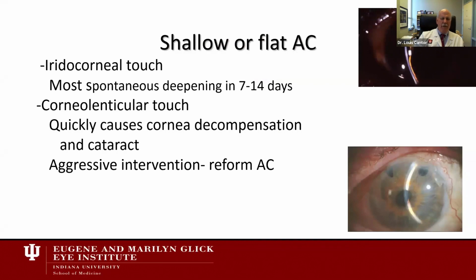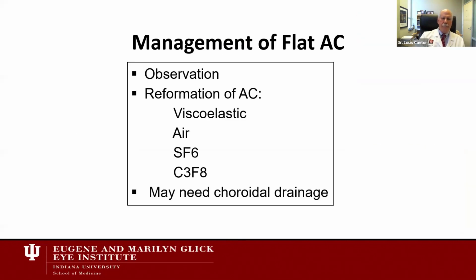It's also important to separate what you mean by shallow or flat chamber. If there's just iridocorneal touch in the periphery, most of those eyes are going to reform spontaneously if you observe them, maybe add some atropine and pupillary dilation. But if there's corneal lenticular touch or corneal IOL touch, then the cornea can decompensate. You can get anterior synechia. If there's a lens in the eye, it can cause cataract. So those eyes really need more urgent management.